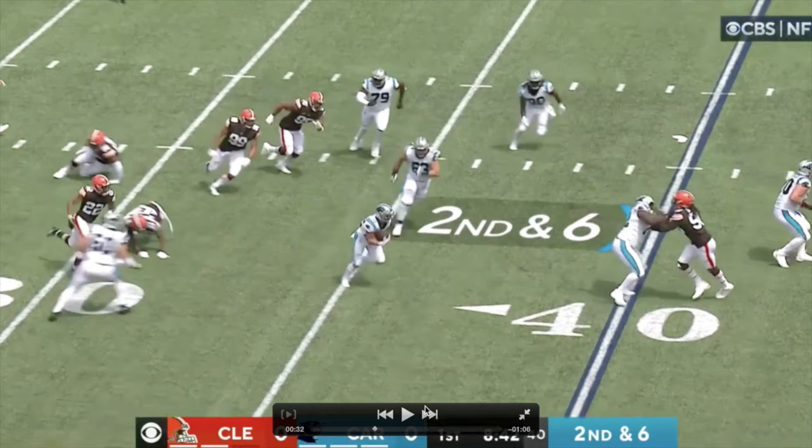Christian McCaffrey is a lock to make the first guy miss on virtually every play. If you can do that, you've got a good chance to get 3, 4, or 5 yards. And we should have been doing that a lot more to help Baker out as he got started and alleviate some of the pressure and some of the batted balls and things that we saw. This kind of stuff right here, we should have done a whole lot more of.